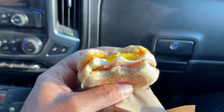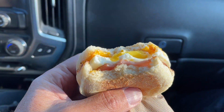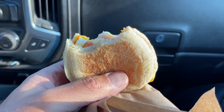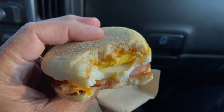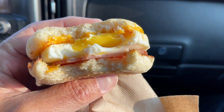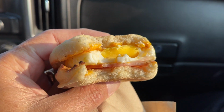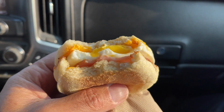Yes, we stopped in for a Scottish breakfast. Let me tell you what a Scottish breakfast consists of for me. It's an Egg McMuffin. That's what this is. Now, on top is what's called an English muffin. Inside is an egg, a piece of ham, some cheese of some kind, and that's it.